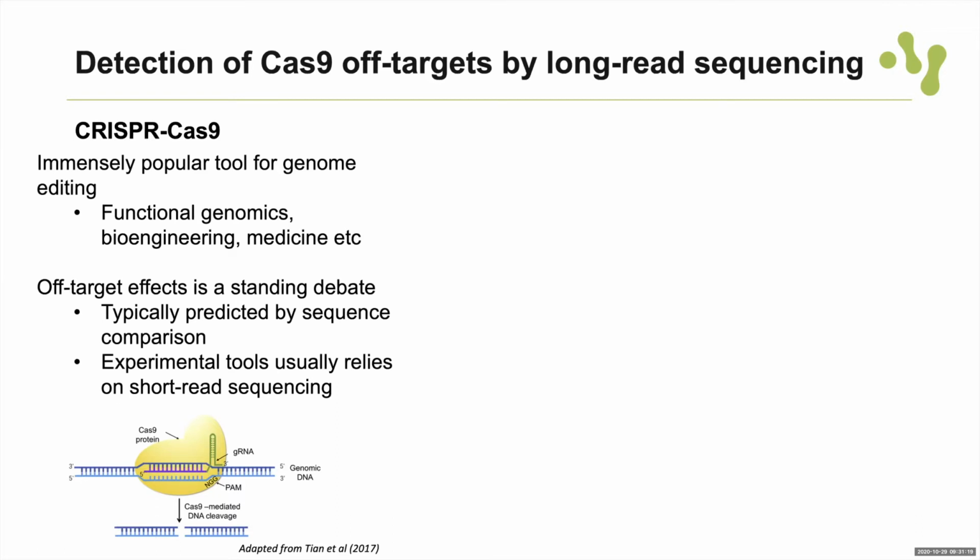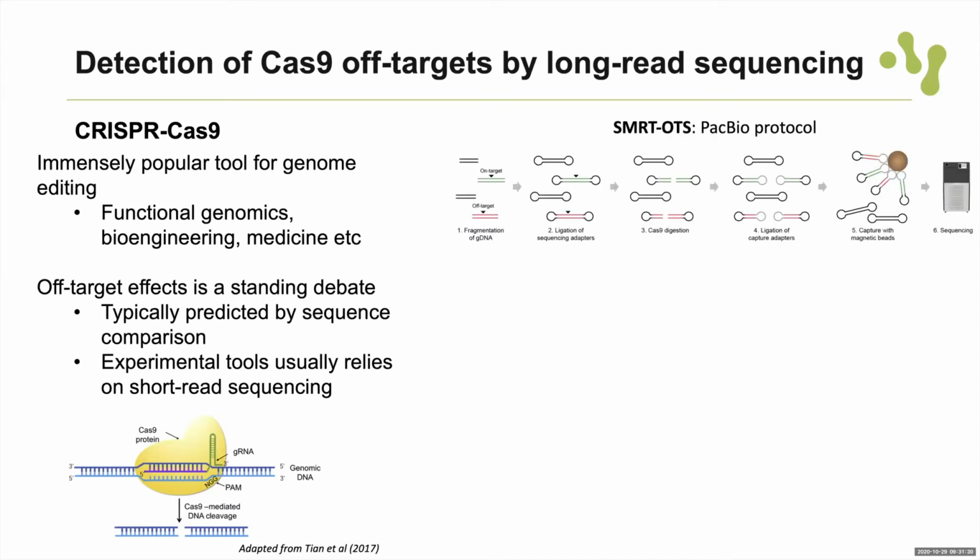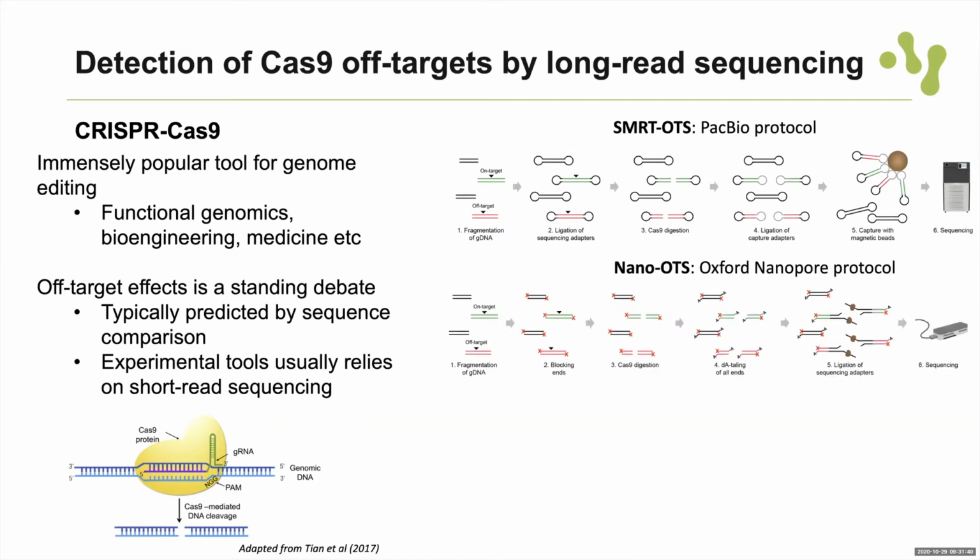There are also some experimental tools to do this, and they usually rely on short read sequencing. So what we have done is develop two different protocols to utilize long read sequencing for detection of Cas9 off targets. For the first one we use PacBio, and we call it Smart OTS, where OTS is for off target sequencing. The other one is for Oxford Nanopore, and it's called Nano OTS.